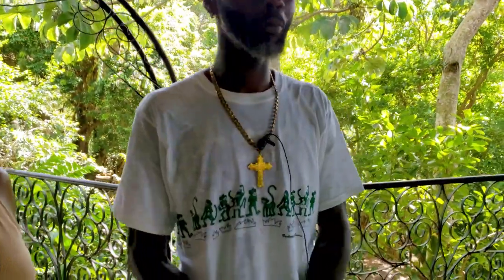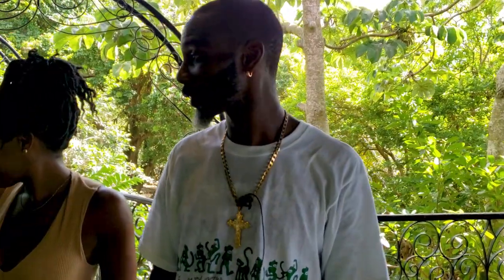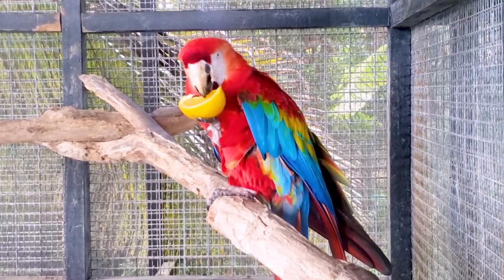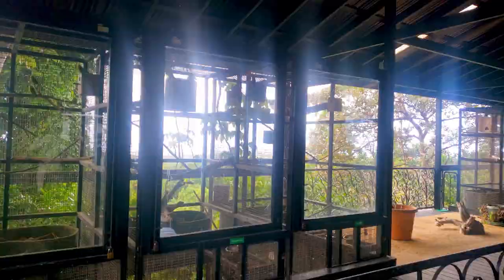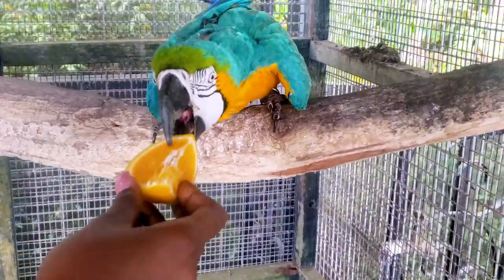This area we have our birds, our blue and gold macaw. Usually we call them our Barbados macaws. They have the colors of our flag. We have our scarlet macaws, budgies, lovebirds, ringnecks. All that kind of stuff are over here. Hi. Hi. You got it?